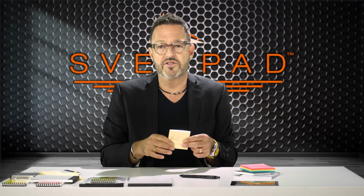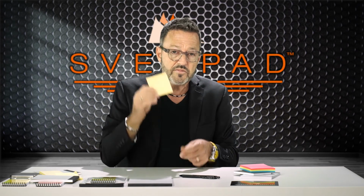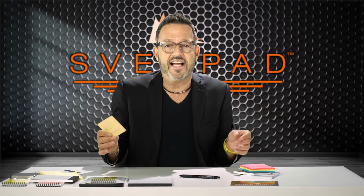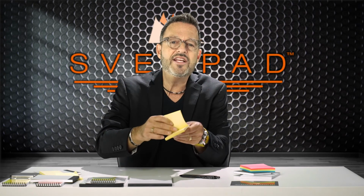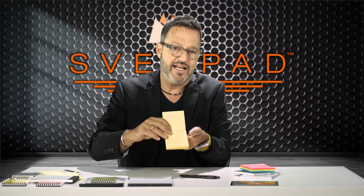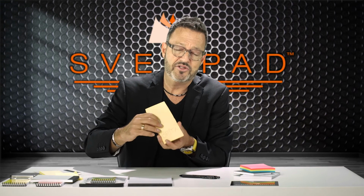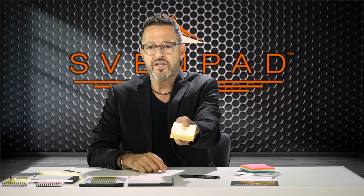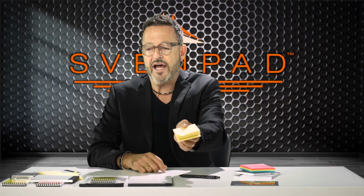These are wonderful. The only disadvantage with the Sven Notes, which I'll tell you, is these are going to get a little bit beat up in your pockets. There's nothing I can do about it. By the way, there is no adhesive, just similar to a Post-it notepad, but all other aspects of the pad look the same, and your spectator will never know that this is not a Post-it notepad.